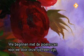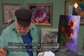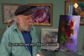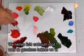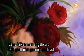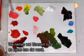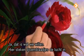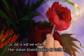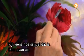Let's get on those peonies before we run out of time and we have no peonies. I think what we'll do is take a filbert brush. Let's take some cad red light, because we already have our dark on there, and we're just going to see what that does. Well, that's okay, but not enough contrast. Let's take some petal pink and see what that does. Yes, that's what we want. So there's a petal up in the air there. There's one up in the air here. And then these are just foreshortened with the side of the brush. Look how simple it is.